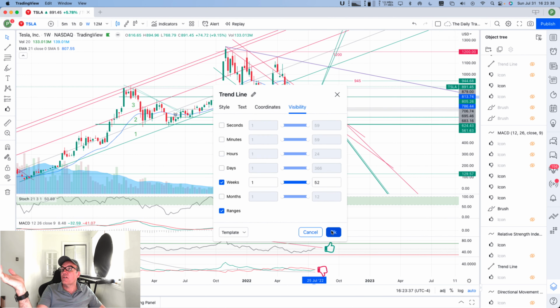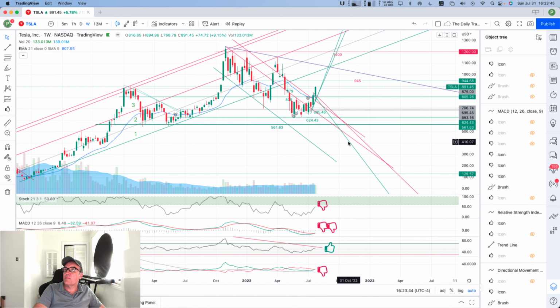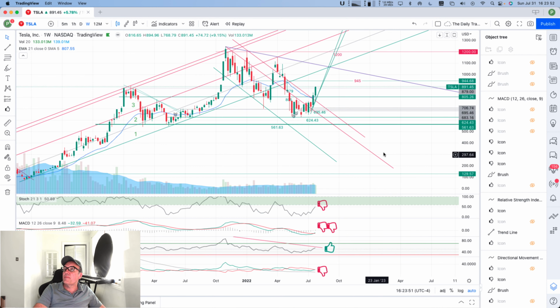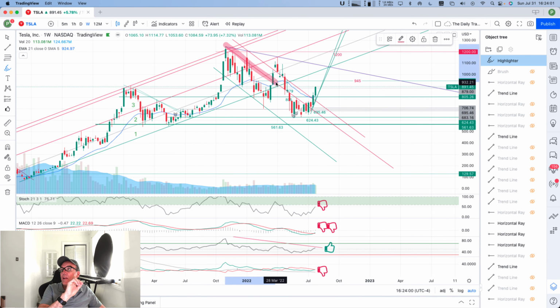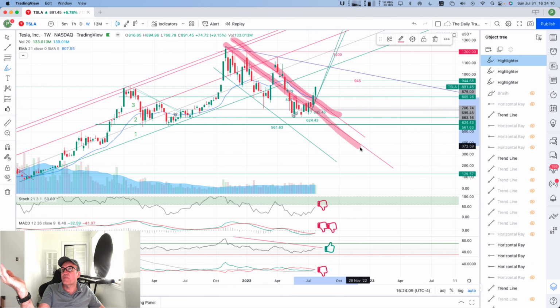Okay, no, sorry. So these lines, I'm just going to get rid of them. So let's look at this from this weekly perspective. On the weekly perspective, we were in this downward channel that had the double resistance. This is how I call it. This is a term I invented because I think it fits the bill.